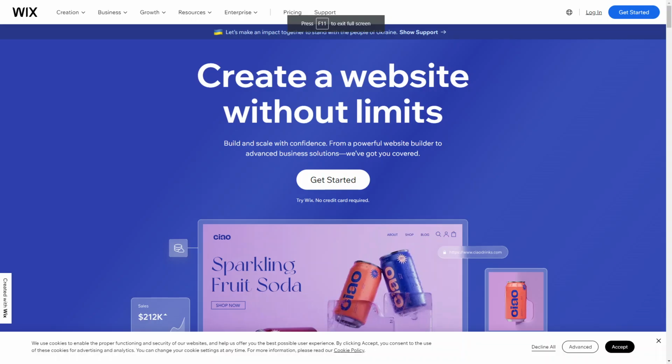A really popular example is Wix. Wix is a widely recognized website builder that offers a really powerful drag and drop editor, a huge variety of templates, and a range of features suitable for individuals, small businesses, and e-commerce ventures. If you want to find out more about Wix, we have a full playlist about Wix, how to build a site, how to build e-commerce sites, how to pick a template, and things like that. So definitely one that's worth looking into as well.